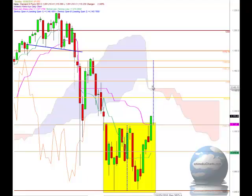Now, the market is still trading down below the cloud, so it is still negative in terms of the big picture. So we have a negative bias. If the market breaks out up above the cloud, then we will have a positive bias. The market is, however, trading up above the Tenkan-sen and the Kijun-sen, so the market has a bullish bias in the medium-term and fast-term timeframes.